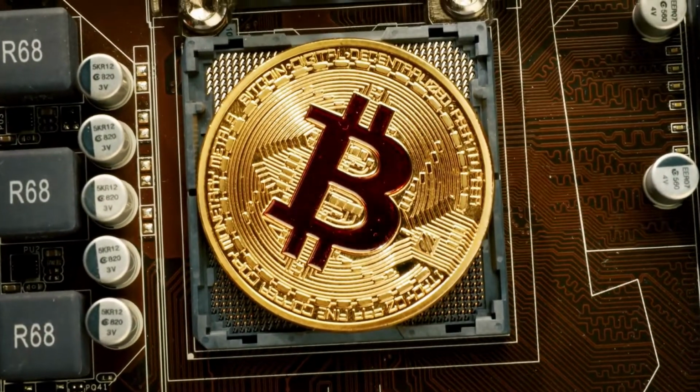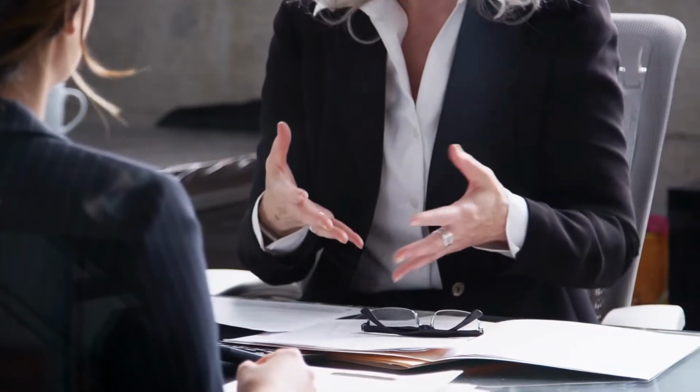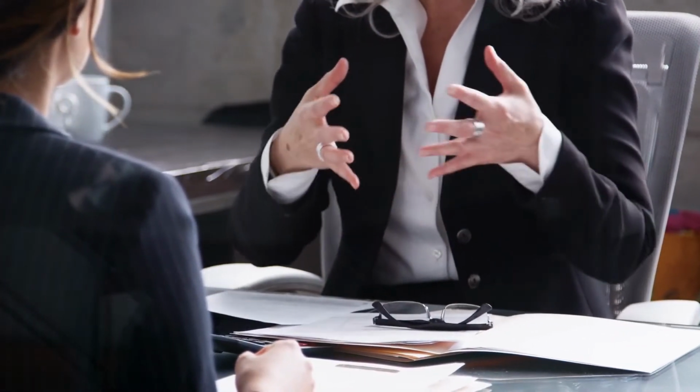You now have a better understanding of what goes into the mining process. Let's get you acquainted with the step-by-step method of mining Bitcoin.